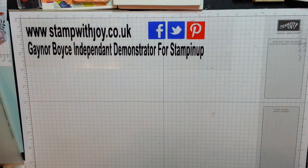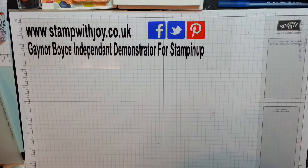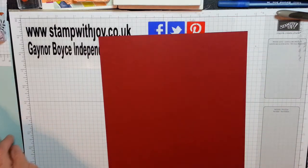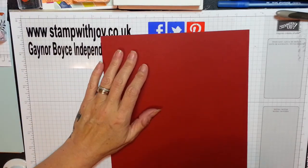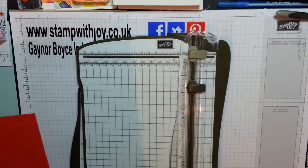So let's try and get on and make this a beautiful little box. And I have my measurements here for one, and the other measurements there for the other. So I'm going to have my trimmer. I'm going to use a bit of Cherry Cobbler this time, when I can get it out. And there's a lovely little Cherry Cobbler box. So, why did I write that?